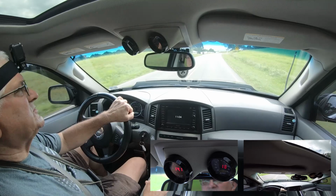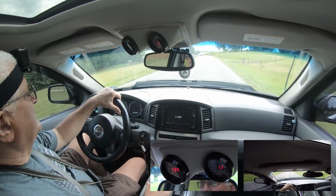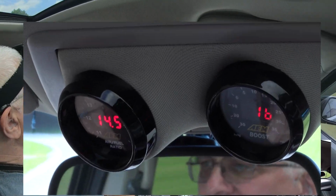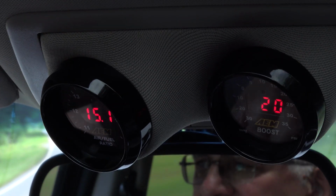I'll do a better version of that. I'm manual shifting, so you can see this. I gotta get it straight away so I don't run into somebody. This is the beauty of SmoothBoost. SmoothBoost is a boost controller, not a maximum boost setup dial.